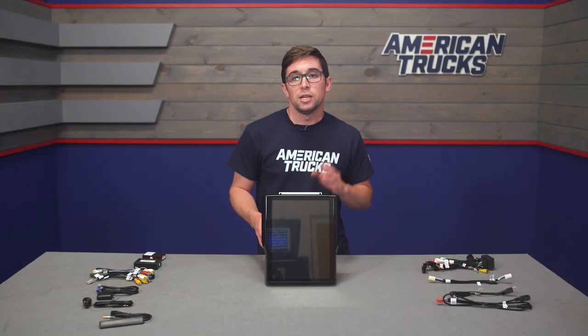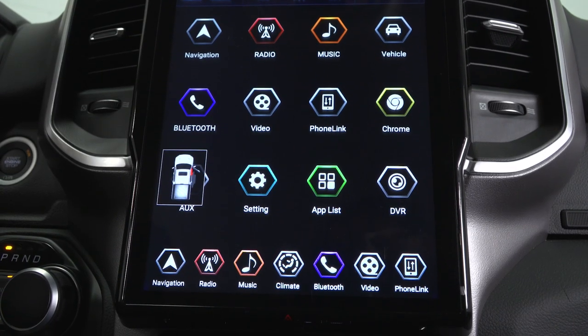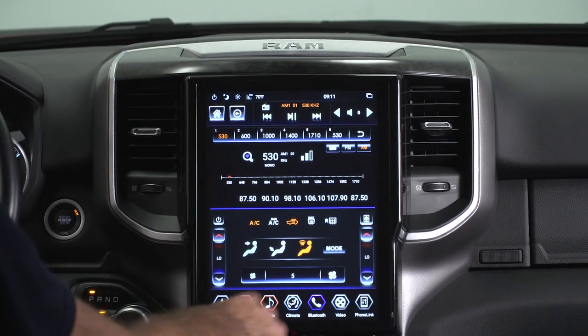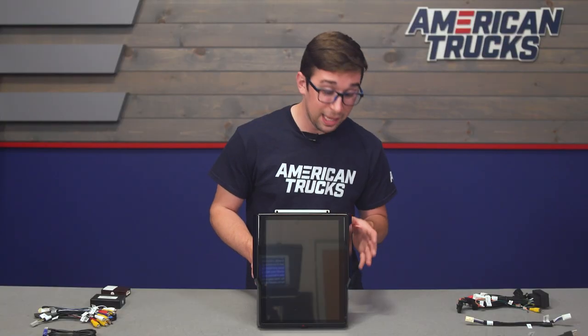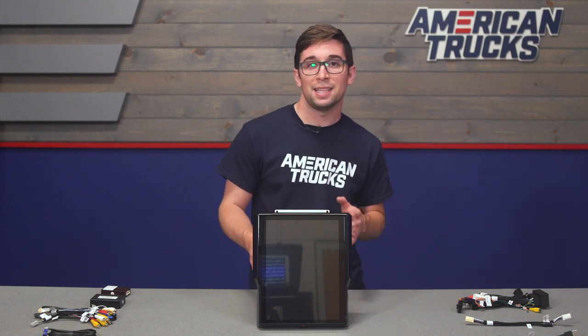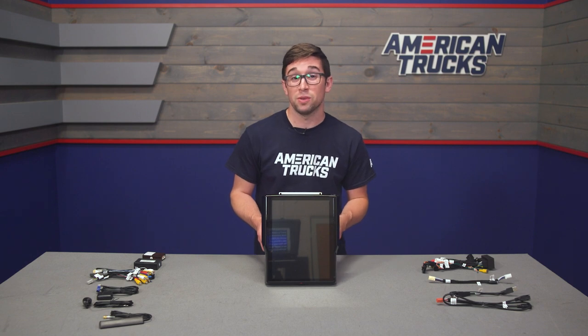and I really cannot stress enough how nice this thing looks when it's installed. So many aftermarket head units stick out like a sore thumb, but that really is not the case here. The bezel around the screen matches perfectly with the dash, and it's clearly meant to fit the RAM. This is not something that was adapted from another application, it is specifically designed for your truck, and it is really a slick looking setup. All touchscreen, no physical controls or anything like that. And if somebody got into your truck and they didn't know, they'd probably assume that this was a factory unit.